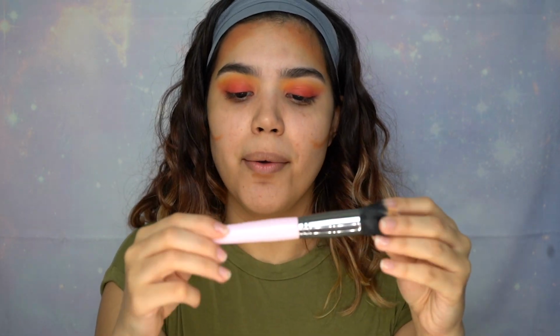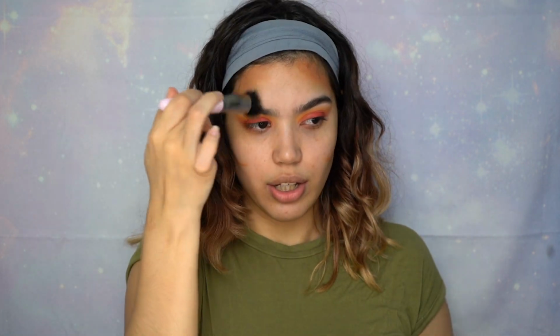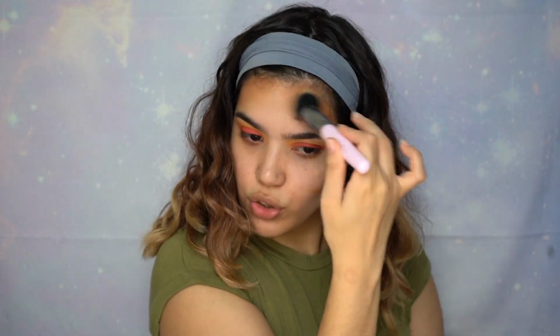We are going to grab this bad boy. It is the BH Cosmetics Miss Bella collection in number 1. It's a beautiful stippling brush. I love stippling brushes. I just love them. They're the best to me. Very beautiful to me. Literally tap, like the weight of this brush will blend for you. It's not a super heavy brush, it's not gonna hurt your wrist, but it's a very beefy brush, so it's going to blend everything out for you.